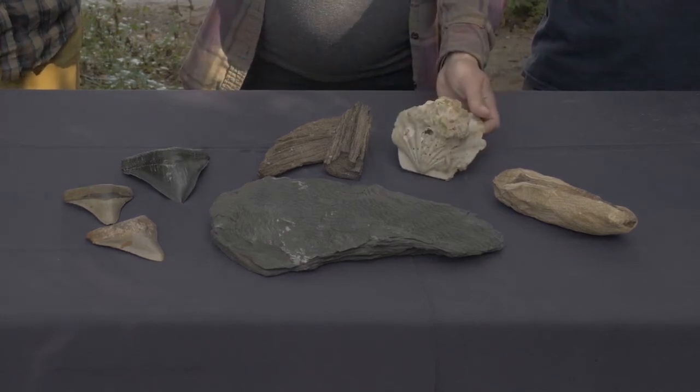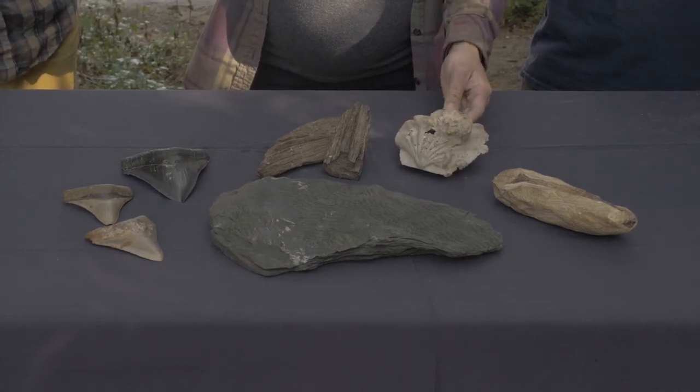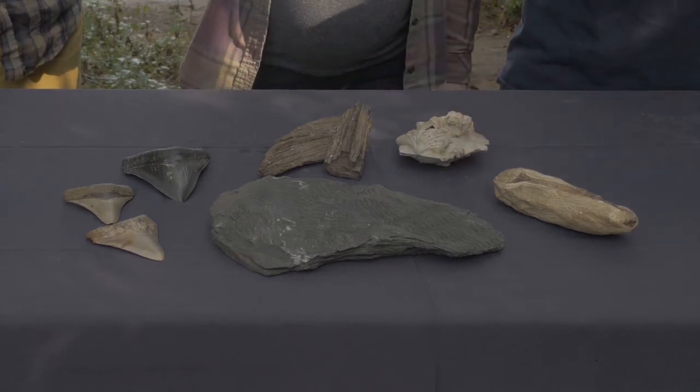This is the Chesapecten jeffersonius. It looks like a seashell. Maybe it's an animal that lived in the water. Yes, it is a scallop animal, which means it had a bivalve.